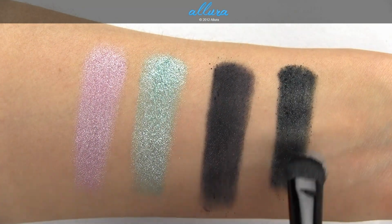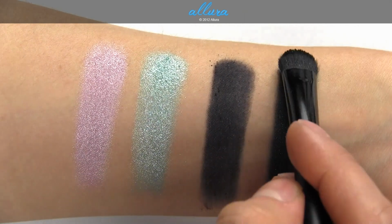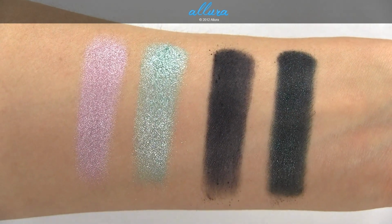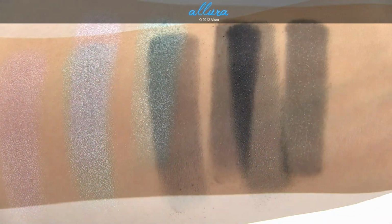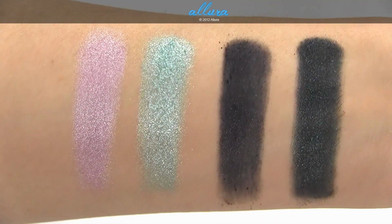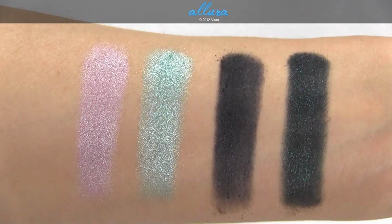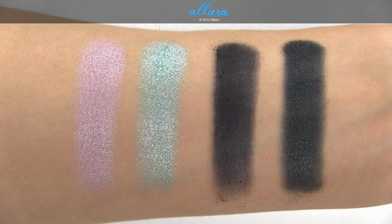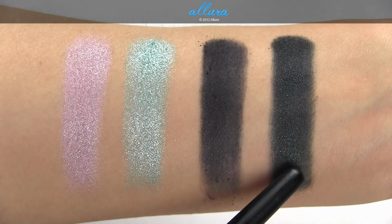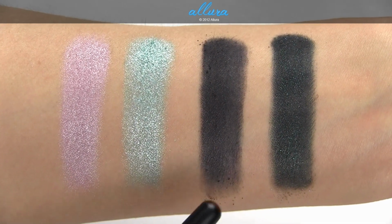And Magic Spell, which is a blackened teal. The shimmer particles on this show up much more prominently. Again, smooth, opaque. So here are the 4 eyeshadow pigments. Very high quality. I'm very impressed with the finish and the application of all 4 of these colors. And with these black shades, you definitely can amp up the colored portion of them by putting them over different colored bases.